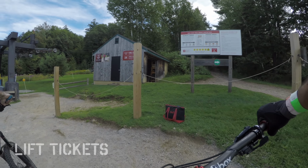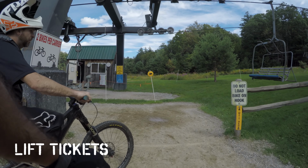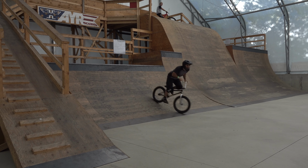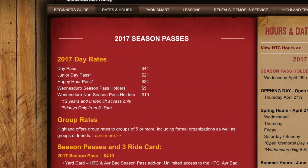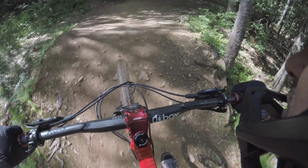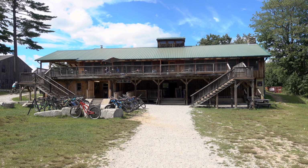The first category is lift ticket price, which is $44 for an adult and $21 for riders 12 and under. To use the jump park and training center, it's $20 per session. I think this is mostly average, but not everyone offers special rates for juniors. Still, if you want to ride the jump park and training facility too, you're in for about $64. For what you're getting, that's fair, so I'll give it a 5 on value.